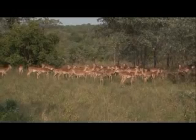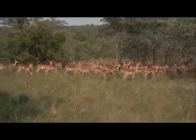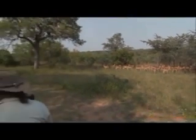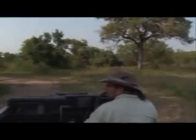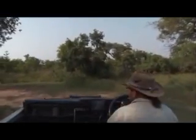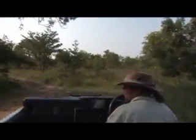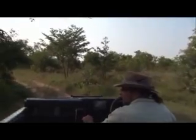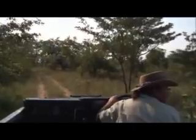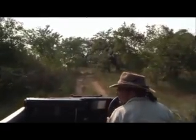Pretty sure she's going to be storing that kill, coming back to fetch the cubs. They are here somewhere. So I don't know, if we have a look around, we might see them in the last little couple of minutes of the drive. They might be here somewhere. I doubt whether they'll be visible. But then again, never say for sure. But who knows, maybe they're playing and rolling around.